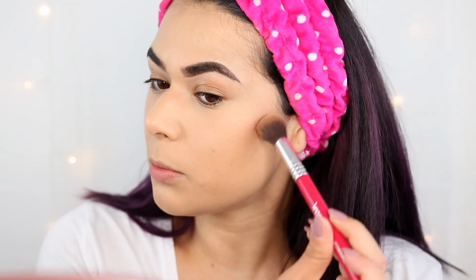It's a little bit on the warmer side for a contour shade, which I don't mind in the summer very much, but I will say that this contour is very pigmented. With the medium bronzing shade, I'm going to bring that onto my forehead a little bit.